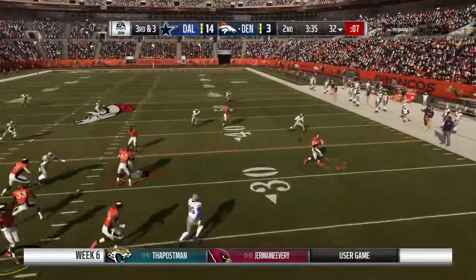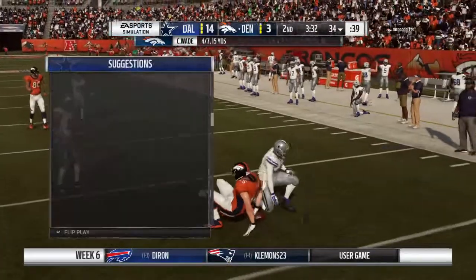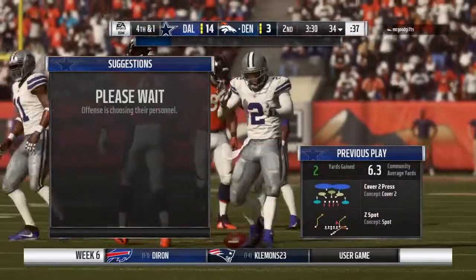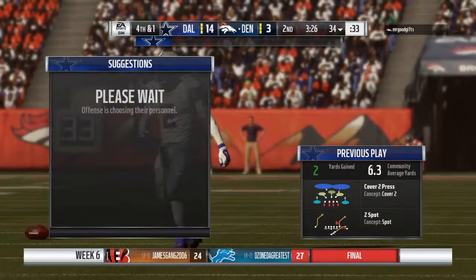On 3rd and short, they'll try and pick it up through the air. And it's a short one here, complete to his tight end. 2 yards is all they'll get on the completion. It's 4th down. Well, the strategy was evident there.